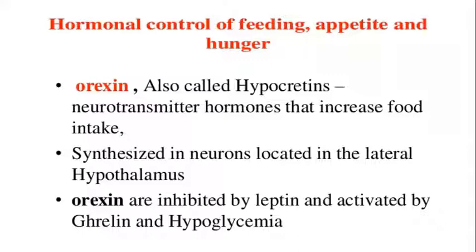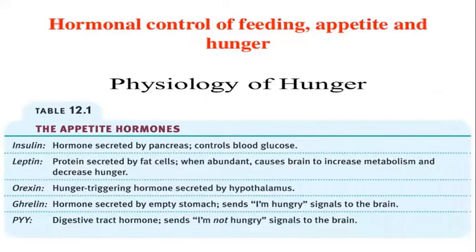Okay, so it's produced by the hypothalamus. So if it's produced by the hypothalamus, it's going to be inhibited by leptin, because with leptin you don't want to eat. If you have ghrelin, it means you want to eat. So the orexin itself is going to be inhibited by leptin, but it's going to be activated by ghrelin in case of hypoglycemia. So these are appetite hormones or hormones that are regulating the food intake.